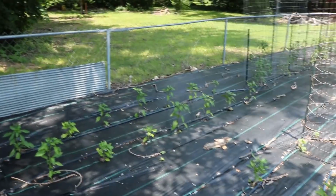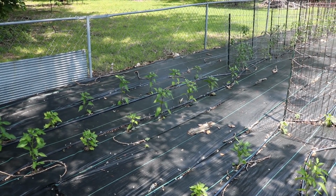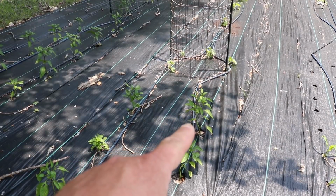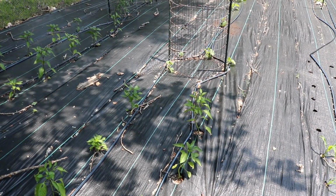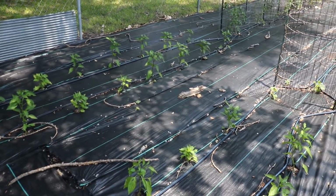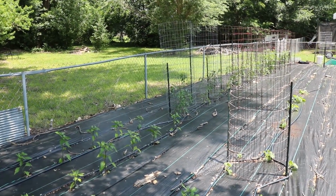All right, now to the good. Peppers, doing great. Like that one right there, I think you can see, it's got a couple of blooms on it. It's already got some peppers coming on it. But for the most part, all the peppers look really, really good. And the tomatoes over there all look pretty good. We've got a couple of tomatoes starting up on them.